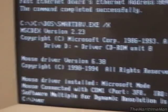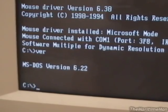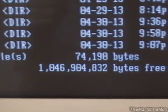I'll do a version command, 6.22. I'll do a directory command. 1.2 gigabyte hard drive. We have just over a gigabyte free.